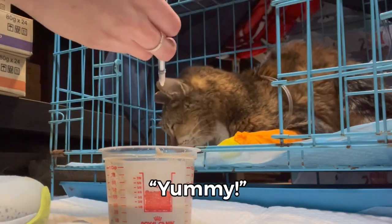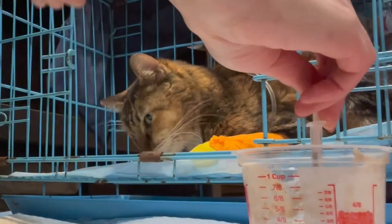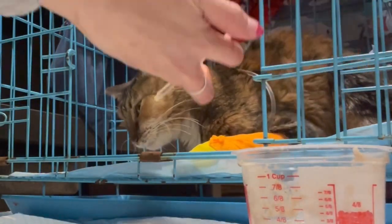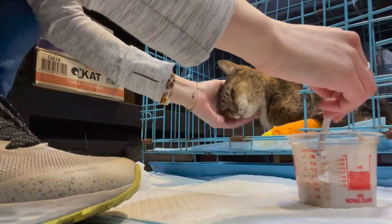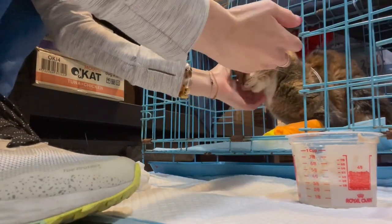Mmm, 好味，好味道。 You can tell this girl wants to live. Her appetite is not the best, but she's still working with me. I'm quite blessed. You know what they say, right? As long as the cat is eating, pooing, peeing, things are under control.